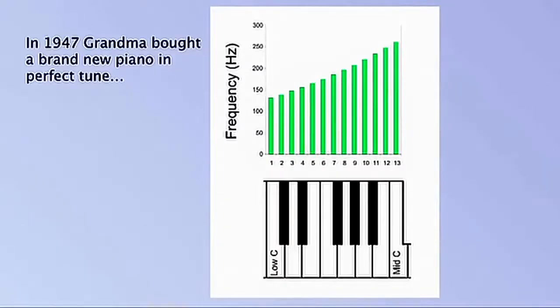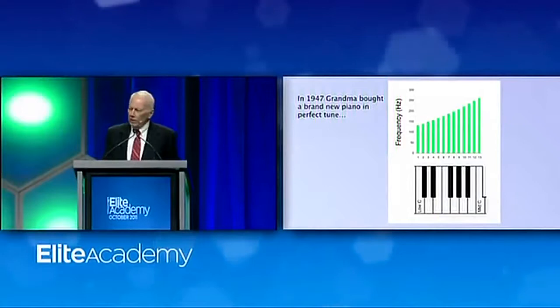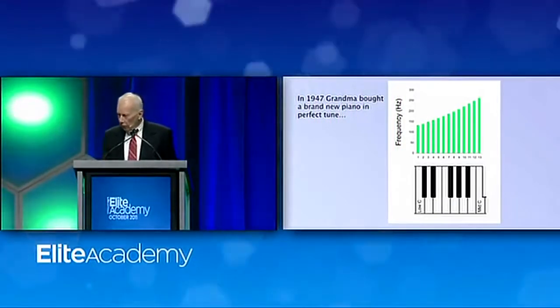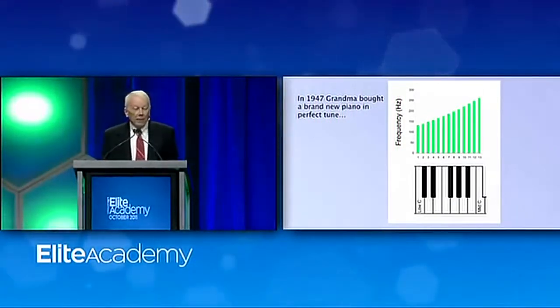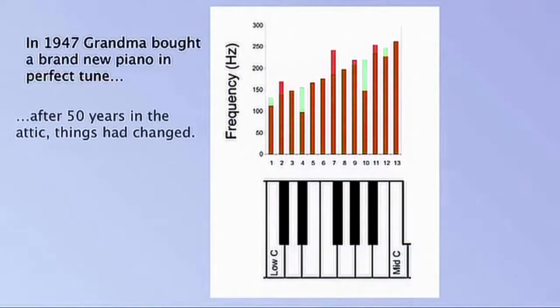Suppose Grandma bought a new piano 60 or so years ago, and when she bought it, here we're looking at one octave from low C to middle C. Each of those 13 keys had an assigned frequency, and when the store delivered that piano, it was probably in perfect tune. So you strike middle C, you get that frequency. But if that piano's been sitting in the attic for 40 or 50 years, time takes a toll. Things stretch and shrink, and as we age, that happens to all of us.